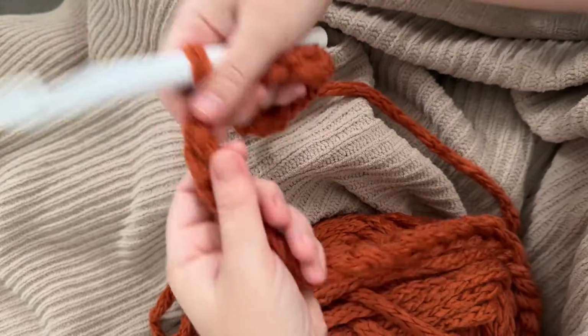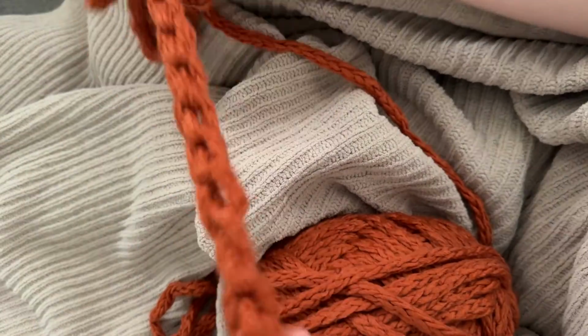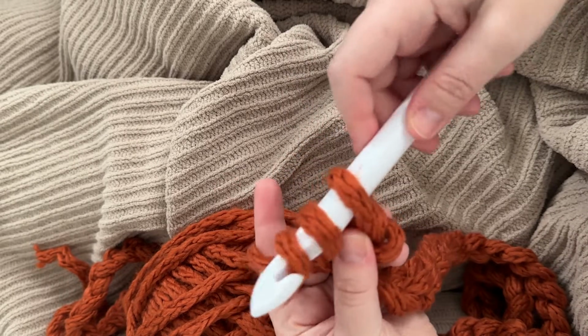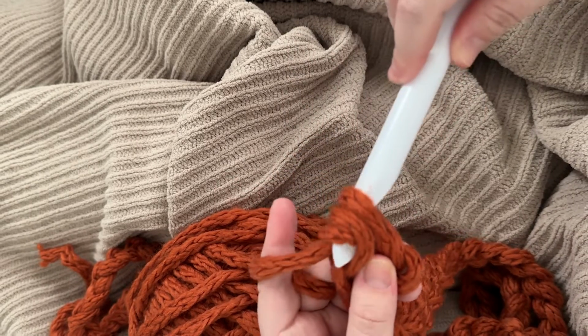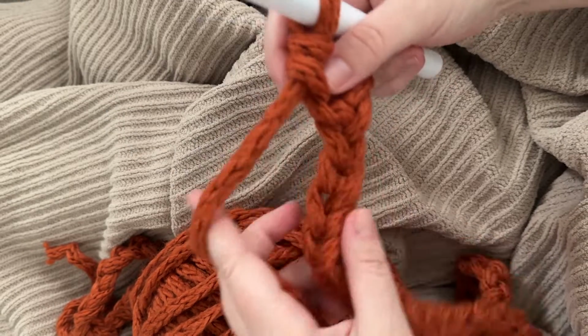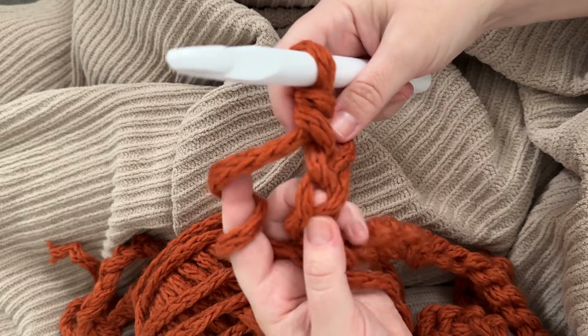I still am using the wrong size hook, but at this point I'm not going to buy another hook. I don't want to. So I'm just going to use it, and these stitches will be a little bit tighter than what is appropriate for this size of yarn.